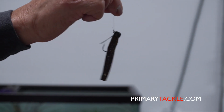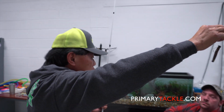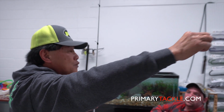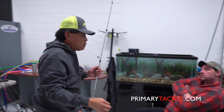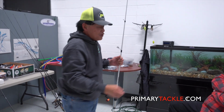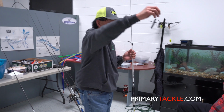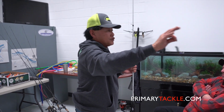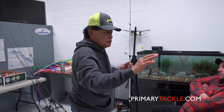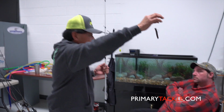Okay, I'm going to pass one around so everybody can see what the hook looks like. And that's it. Now, I have people all the time saying, oh yeah, I know what that is. I'll fish one of them. I take me a Senko or a Yum Dinger or something and I bite it in half and I put it on a jig head and I fish it. Well, yes, it'll catch a fish. But no, it's not the same as this.